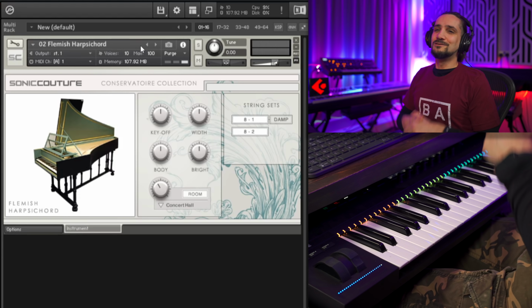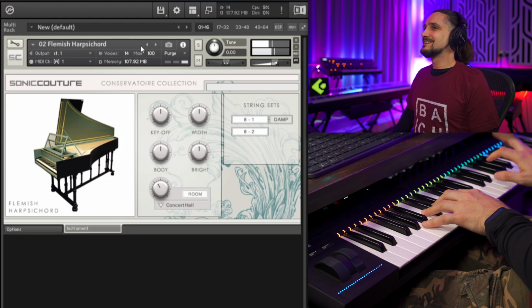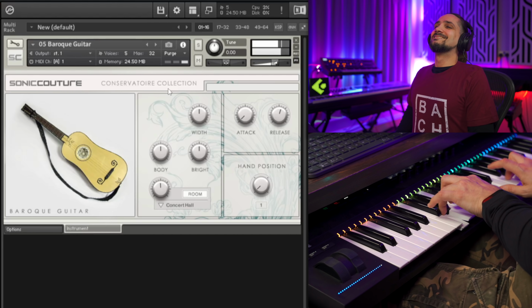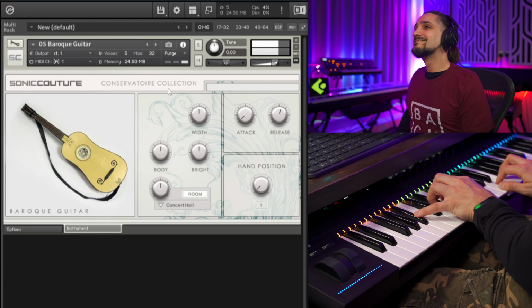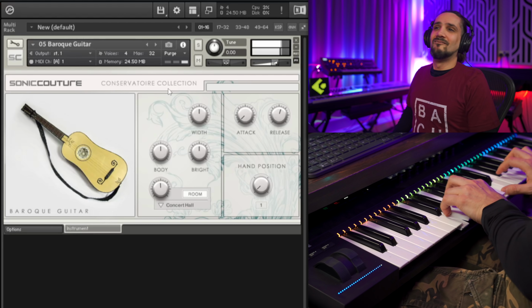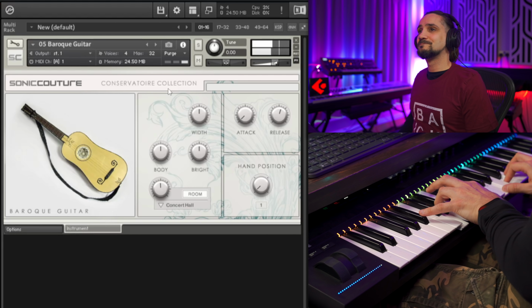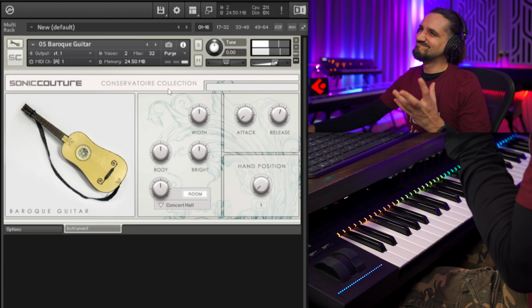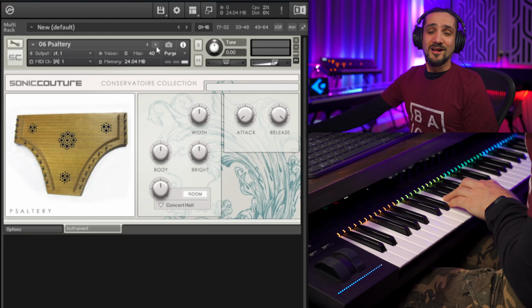And of course, when you do metal, you need a harpsichord, right? I love harpsichords. Baroque guitar, let's try this one. So good. Psaltery.